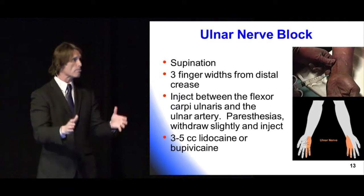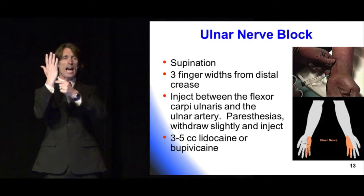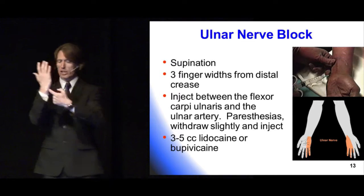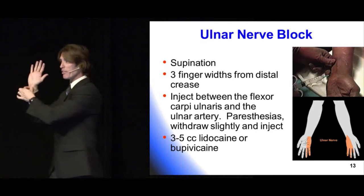The approach that I prefer, and that's the one I use, I don't know if you'll prefer it or not, but you don't have to worry about the arteries so much, is going from the side. Feel that thing. Flexor carpi ulnaris, go in from the side. You can feel it. You can get right underneath it. You go, put the tip of the needle just past it. You can grab it and feel the width of it.